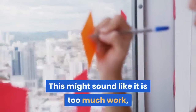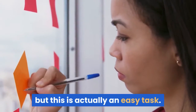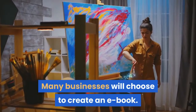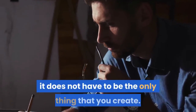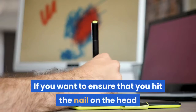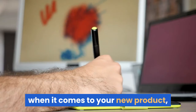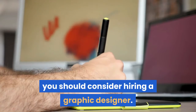This might sound like it is too much work, but this is actually an easy task. Many businesses will choose to create an e-book. While this is fine, it does not have to be the only thing that you create. If you want to ensure that you hit the nail on the head when it comes to your new product, you should consider hiring a graphic designer.